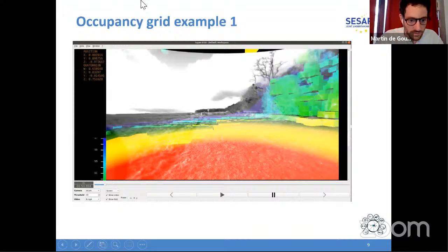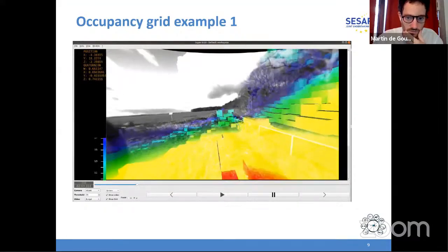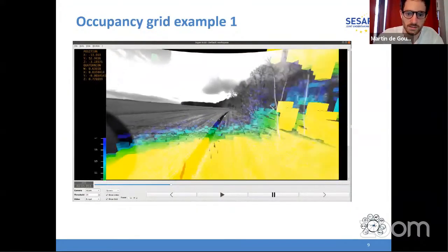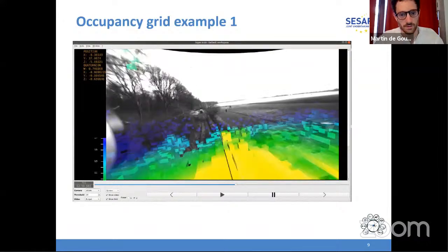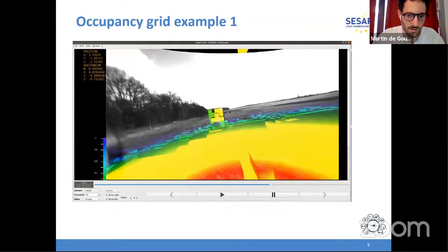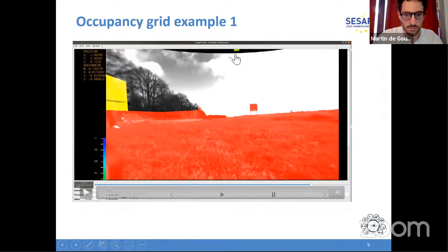So I'll give you a few examples. This is one of the first occupancy grids that we made several months ago. Here the color also stands for the distance to the cubes, and we only represent the cubes whose probability of being occupied is greater than a certain threshold. We blend the view of the grid taken from the camera point of view with the camera image, so that we can check whether or not the cubes are well placed in the grid. Here you can see that it works quite well, but we have some outliers on the upper part of the image.